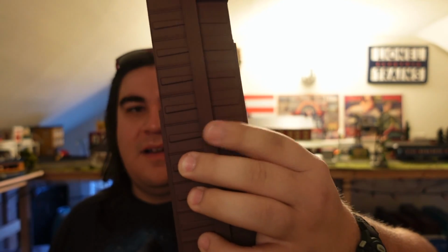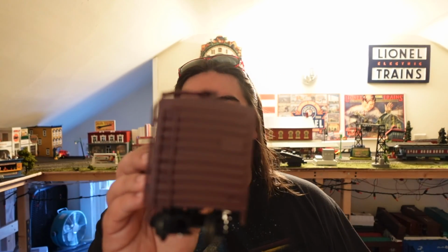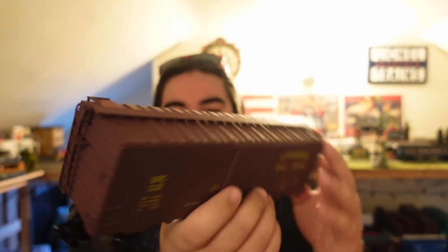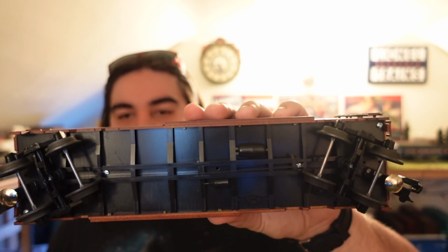Even though it has a catwalk up there, or walkway. There is a ladder in the back. Brake wheel, pretty cool detail right there. Nothing too fancy, but I love Weaver cars. They also add the brake detail underneath.